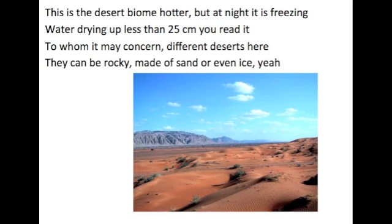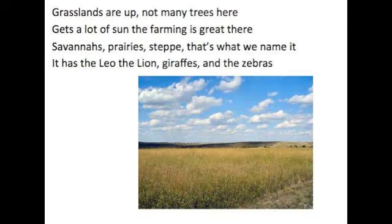To whom it may concern, different deserts here. They can be rocky, made of sand, or even ice. Grasslands are rough, not many trees here.